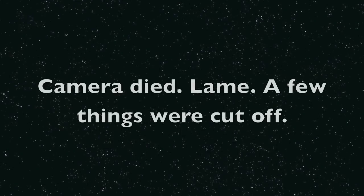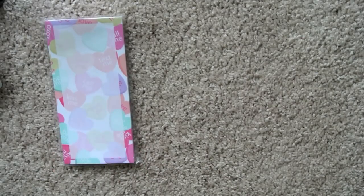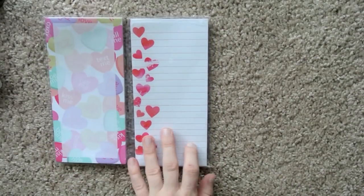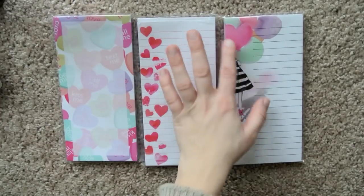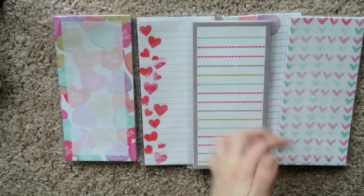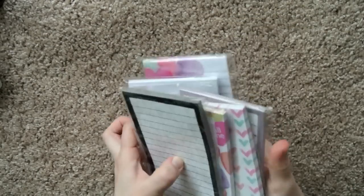And actually, if you look, I picked up some of the Dollar Spot notepads in the Valentine's theme. So we have the candy hearts, these kind of stamped, worn hearts on lined paper. This one's super cute. It's kind of like a girl hiding her face, kind of Kate Spade-esque looking with balloons. Some watercolor hearts, these scalloped lines, and then black, white, and gray themed hearts. There might be more, but I need to get into the other bag to find out.